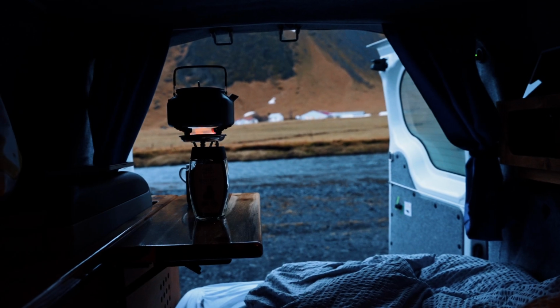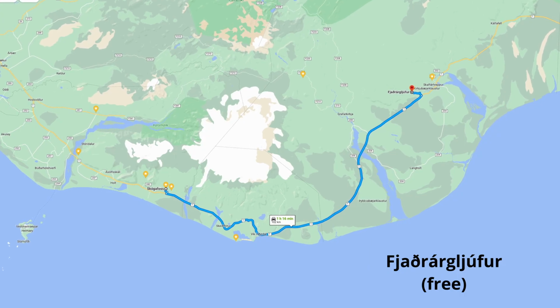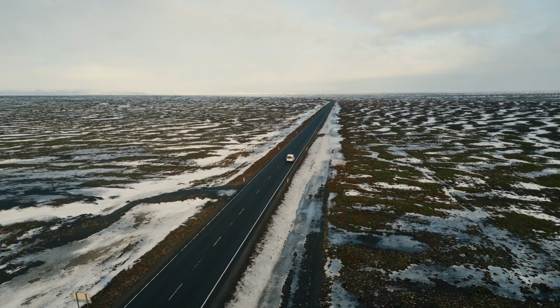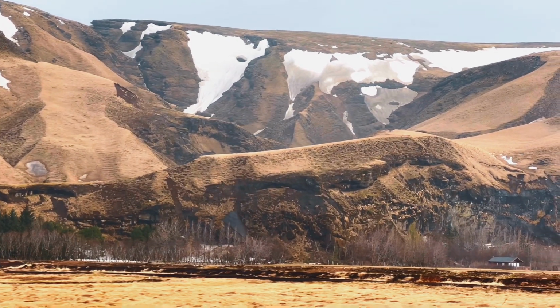Waking up at Skógafoss again and enjoying the morning with coffee and waterfall views has been amazing. After breakfast, I headed further east. The drive on the ring road is beautiful and I could literally stop every 5 minutes.